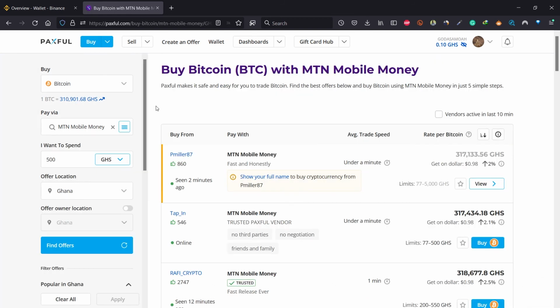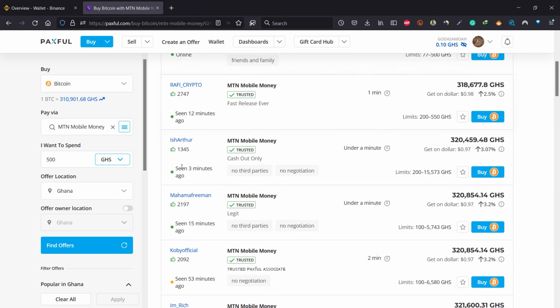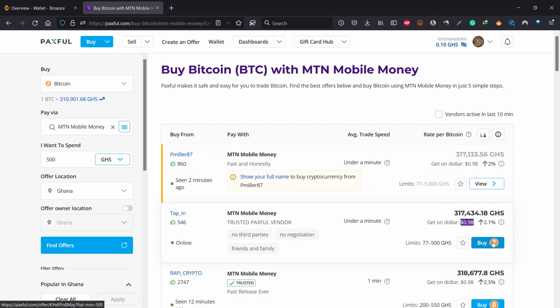The process on Binance is exactly the same on Paxful. So you come here, you select someone you want to buy from. You can see the user is online. Make sure you see that the user is online. You can see over here, this person was online like 2 minutes ago. So this is how you buy from Paxful. If you want to buy, you click on buy Bitcoin.